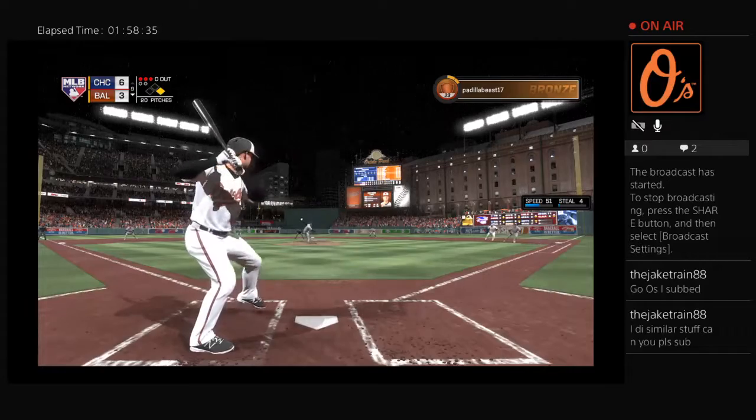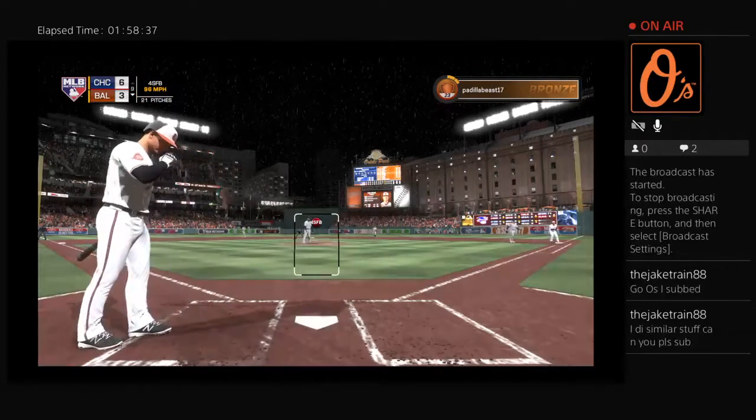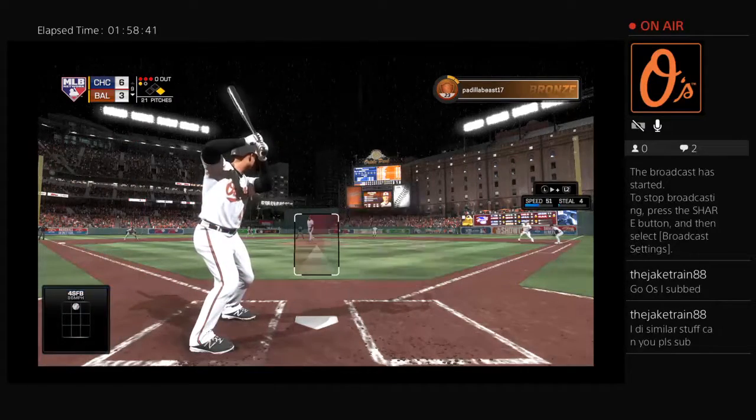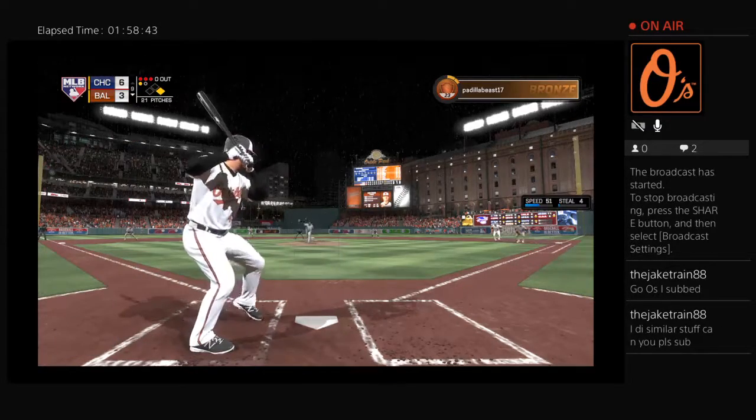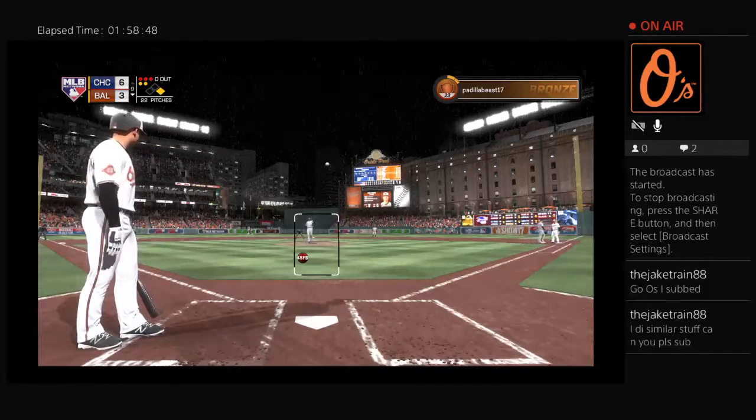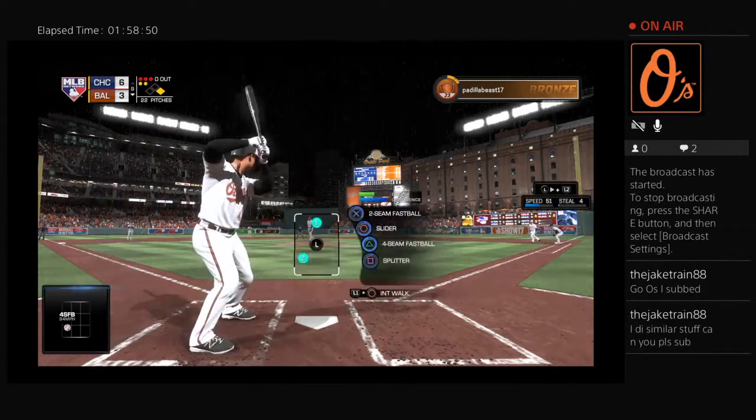Ready with the 3-0 pitch. A high fastball is in there. His career line against Pedro Strop, 1 for 6. He's set. Here's the 3-1. Takes a fastball on the inside corner. A runner at first with no outs here.